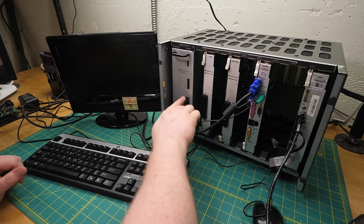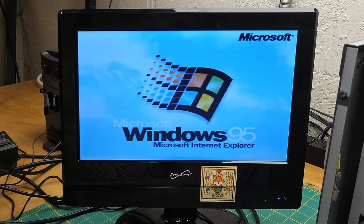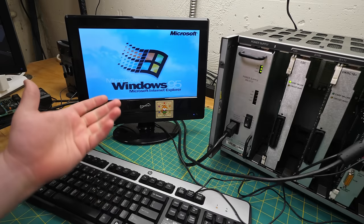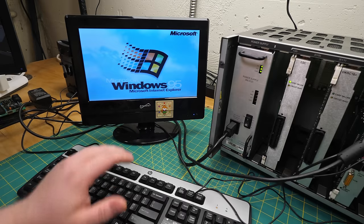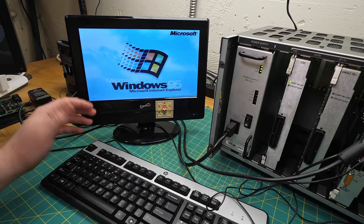So, in my case, I have equipped this with Windows 95, the OSR2 release, as you can see from the Microsoft Internet Explorer. Not that this will be exploring any internet, since it has no network interface. Well, I mean, I guess it does have a serial port. I suppose I could plug in a modem.